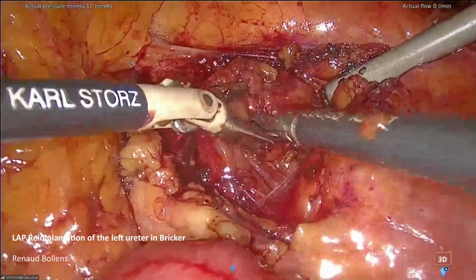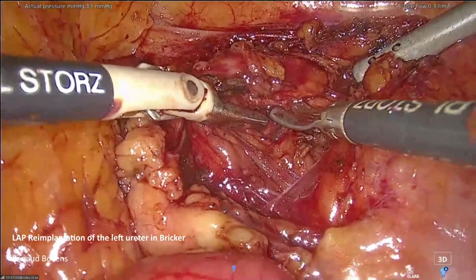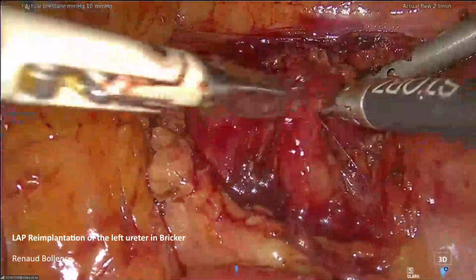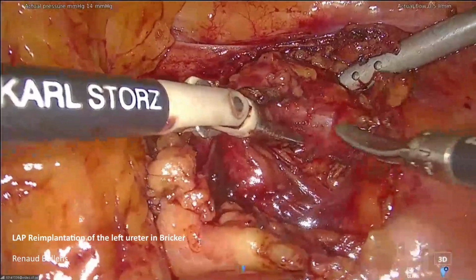It's very adherent. At this level, we can be in trouble because sometimes something looks like the ureter, but in fact it's the inferior mesenteric artery. That happens. I remember that I did a very nice dissection of all the inferior mesenteric artery, believing that it was the ureter, and finally re-anastomosed the artery, because I had kept it between clips. But in this case, I think that it's too big to be an inferior mesenteric artery.